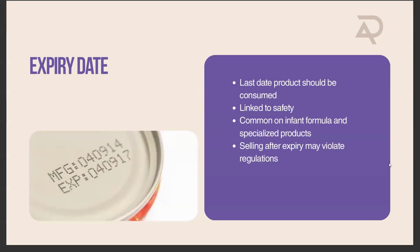Now, the first one, your expiry date, right? So this is the last date the product should be consumed, and it is often linked to safety. Now, for an expiration date, a lot of persons tend to confuse it with the best before date. So the expiration date is the manufacturer telling you that after this date, you should not consume the product. And if you consume it, then I am not liable for anything that may occur.